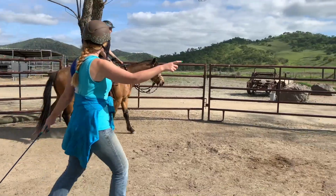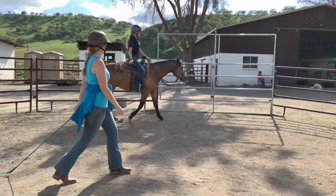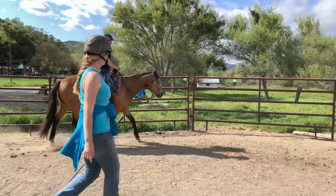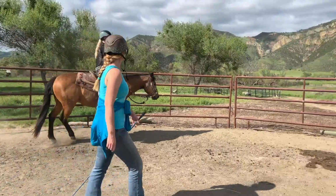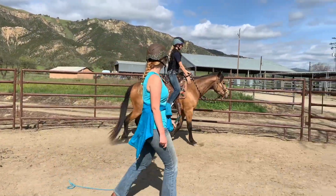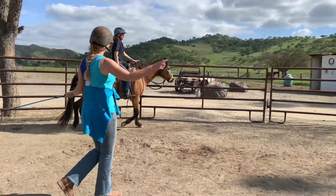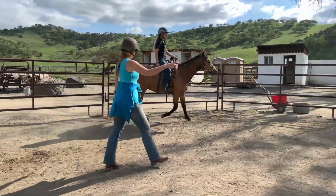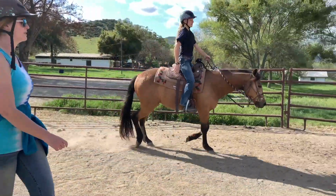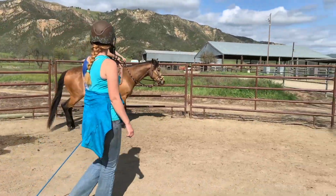So it did take us maybe 2.5 months of groundwork, whereas a lot of people would have ridden the horse within the first 30 days. I understand that. We've done it before. It just leaves a lot of room for loopholes. So that can cause wrecks or horses to still react in ways where they would buck or bolt. So this way we make sure we don't have any of those funny habits when we get on.